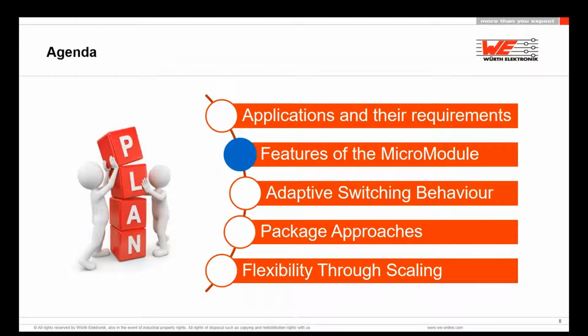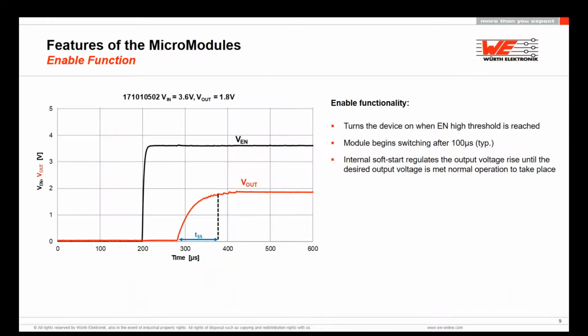Now we look at each of these features in greater detail and see why there is a need for them. First, the enable function. The enable function sets the DC-DC converter to start routine when a specific threshold voltage is reached. After setting enable high, the DC converter prepares for operation, a process that takes, let's say, roughly 100 microseconds for the Magic micromodule we have here. Once prepared, the module begins switching, and the internal soft start regulates the output voltage rise until the desired output voltage is met and normal operation can take place.